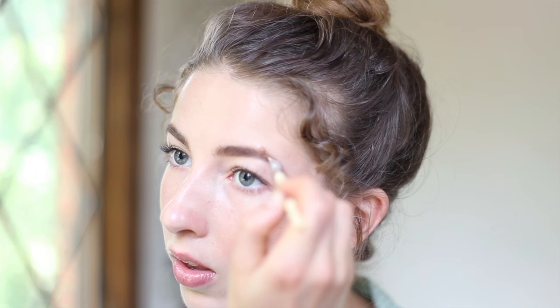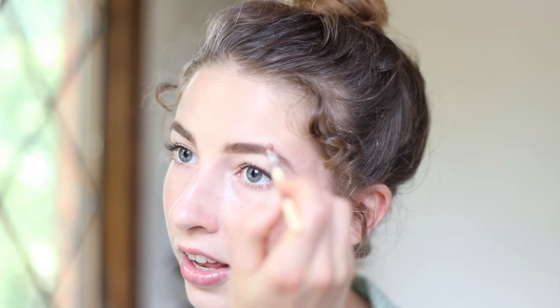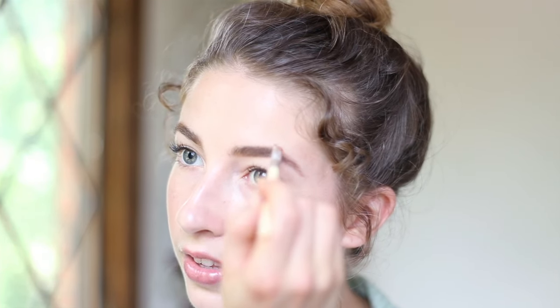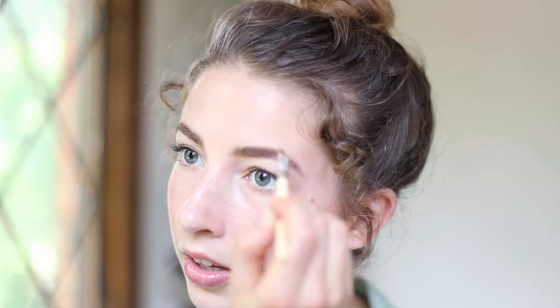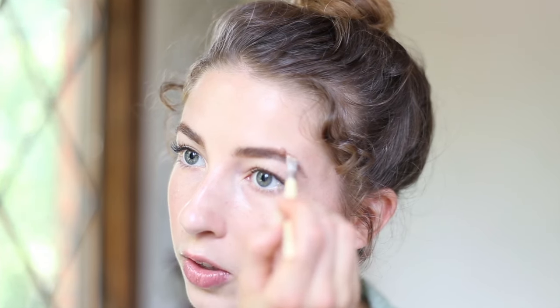I'll put some more. It's a funny area of my eyebrow. It's not exactly the same as the other one. The hair just grows differently, and that's okay. You don't have to have perfect eyebrows because then it gives you a more natural look.